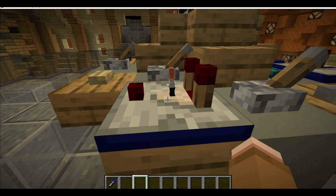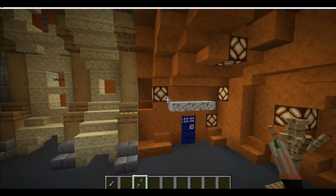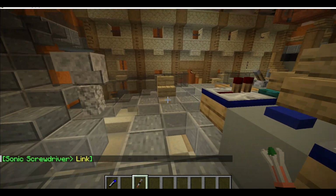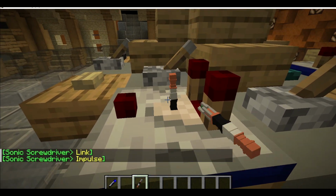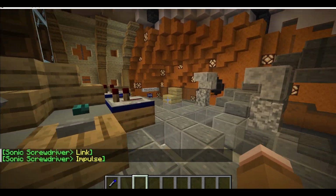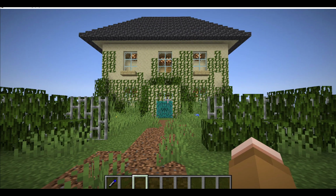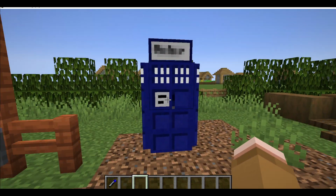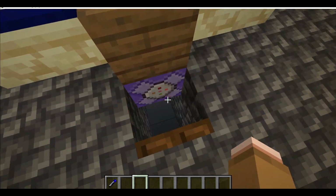And this sonic screwdriver, it works. Kind of have to find the armor stand. Alrighty. Should be back at Pon's house. Back to the tenant TARDIS, the interior card chambers. But let's show you these internals.